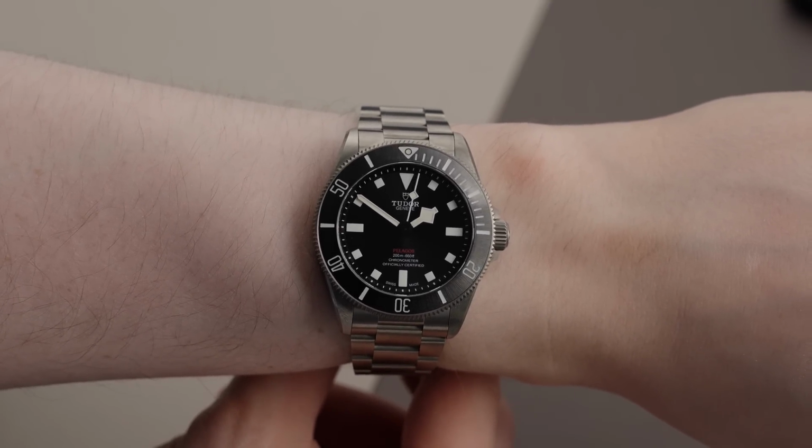This watch retails for £3,850 RRP. However, on the market, it's a touch above. £3,950 is what this watch is available for at Watch Trader today.